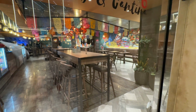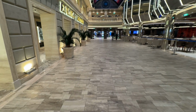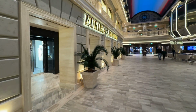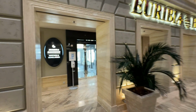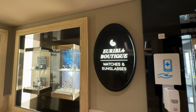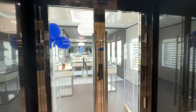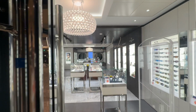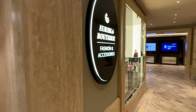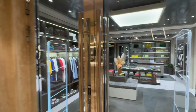If you do want to try any of the specialty restaurants on board, you can pay for them individually, or you can buy a package that lets you visit 2 or 3 or 4 of them. And we've got a few more shops here. We've got the watches and sunglasses. And here's another one of the boutiques that sells fashion accessories and clothes.